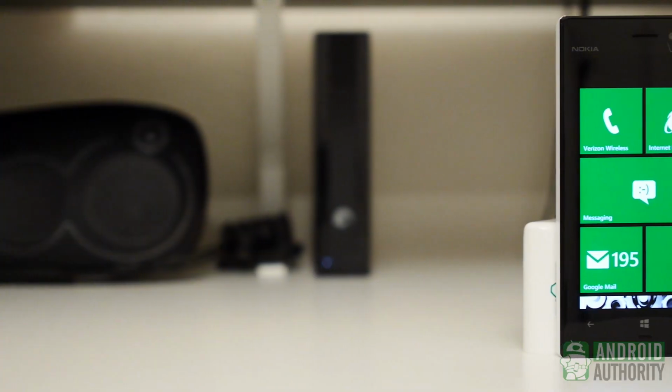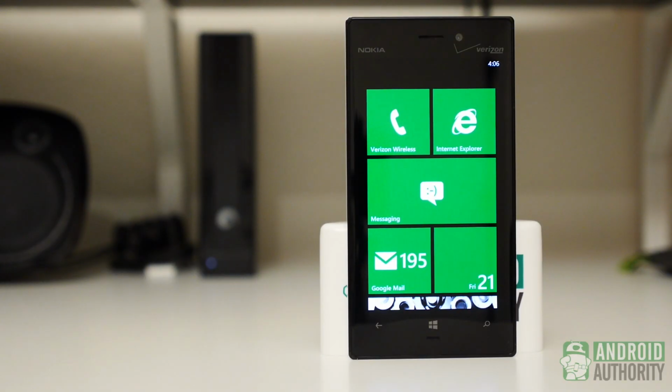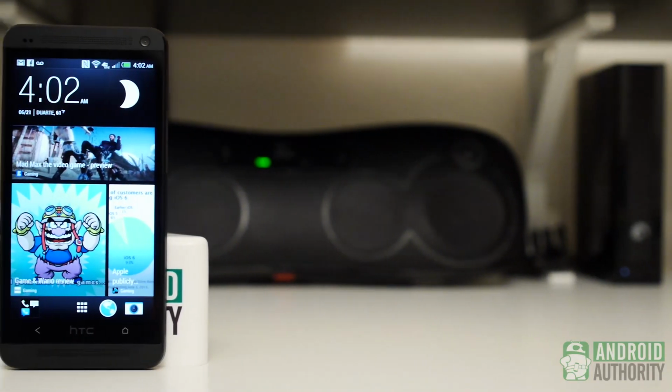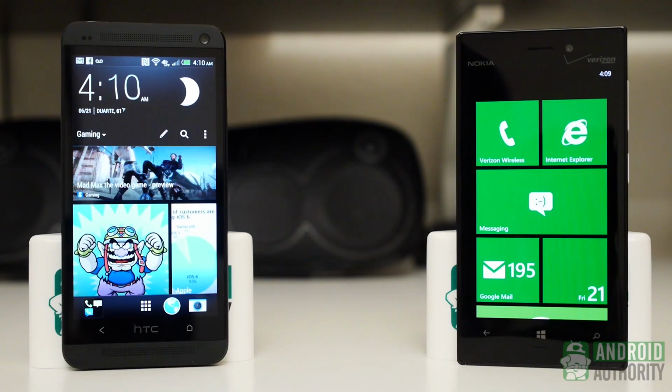So, it's a battle of the tiles. While Windows Phone 8 takes the simplistic style to the max, you get the same idea in Blink Feed, which is on top of an already powerful Android platform. As ecosystems go, Android still offers much more than Windows Phone, but if you just want to get back to basics, the 928 is still a fine choice.